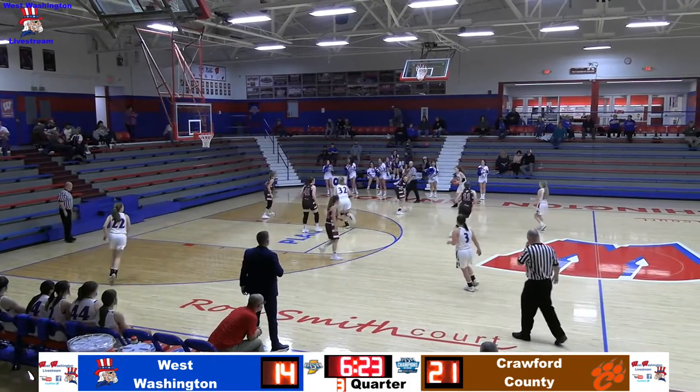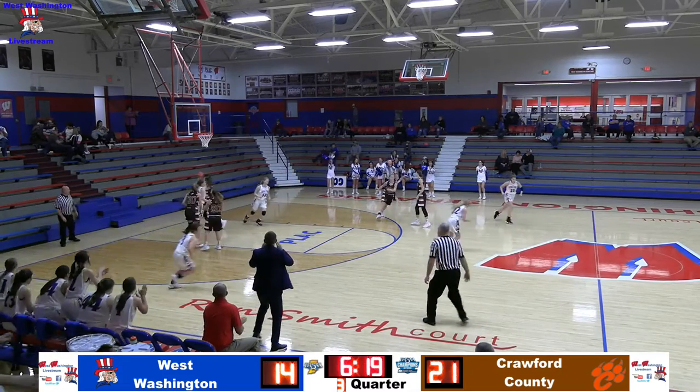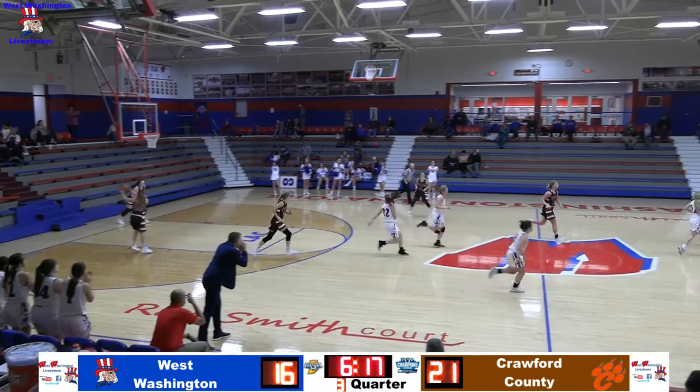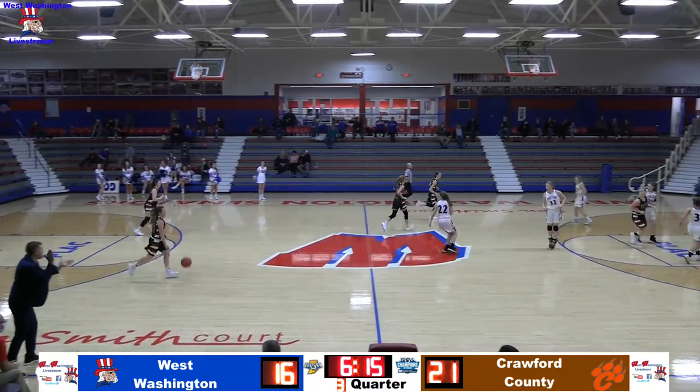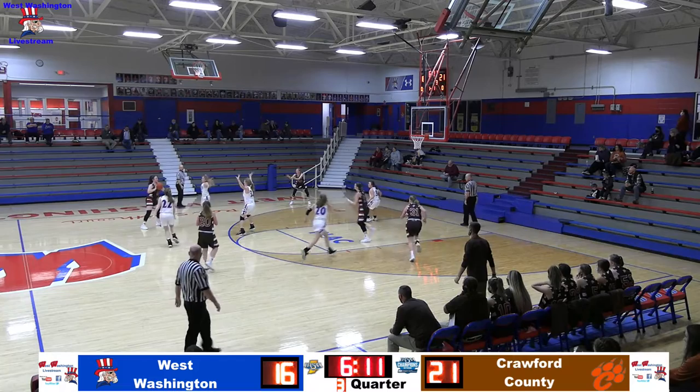Now it looks like Crawford County changing up the defense. Lady Senators throw it inside as Madison Brown gets the easy layup. Yeah, and that was a great feed there by Mackenzie, getting her sister the open look.